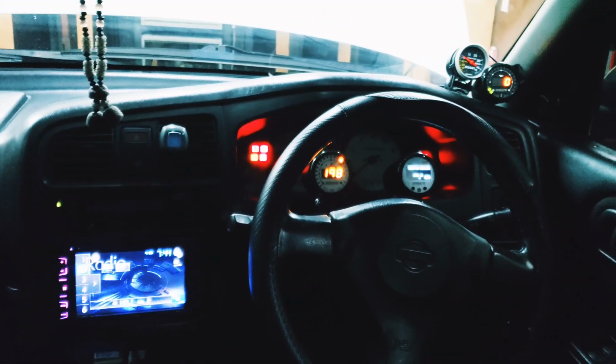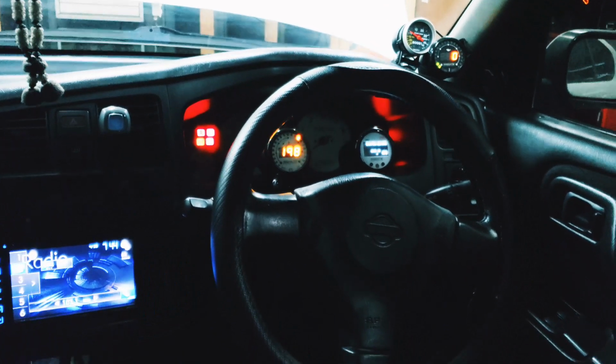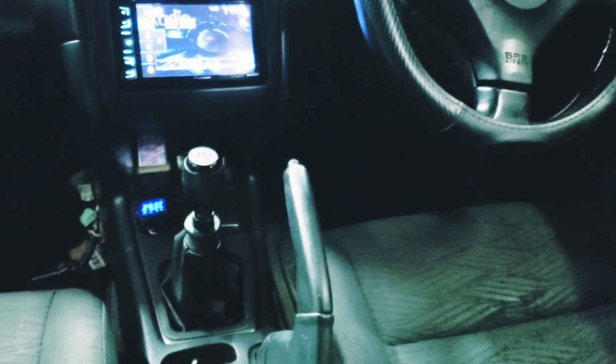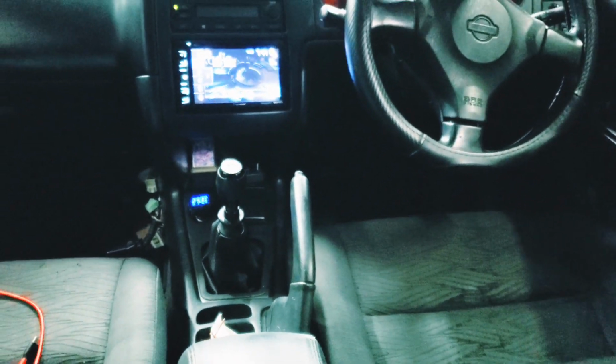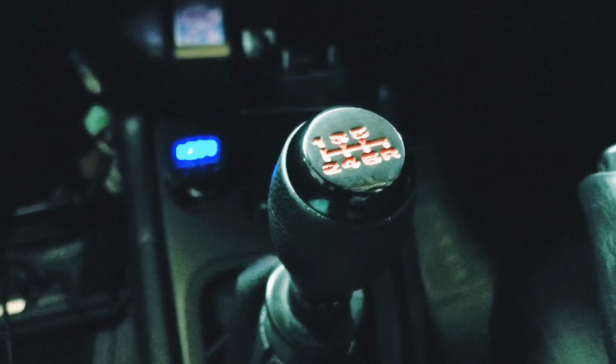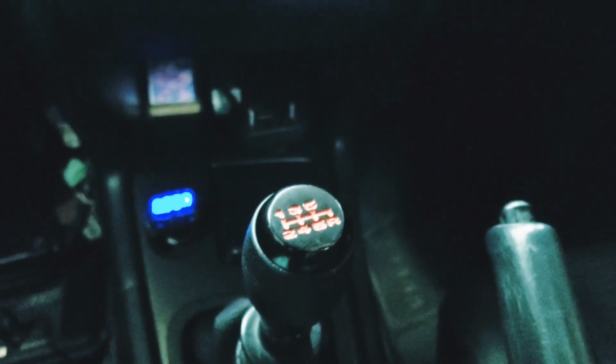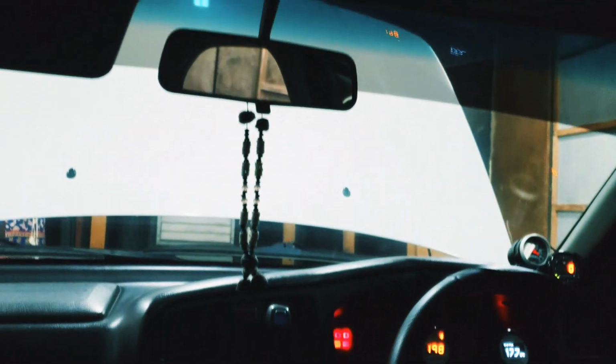Everything else, the engine build and the wiring, was done by a guy called Steve Menace, who most people know by that name. Everything done on this engine was done by him, from wiring to building to everything. That was his apprentice here also.